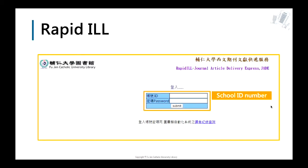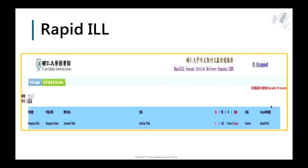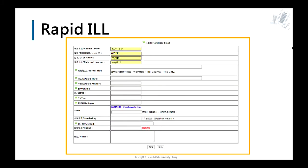Please log in with your school ID number and the library password. This website is very simple to use. There are two tabs that you could switch off. If you need to request a full text paper, just click the Apply button. Please fill in all the information that you want to request. The icon of the star is a required item.